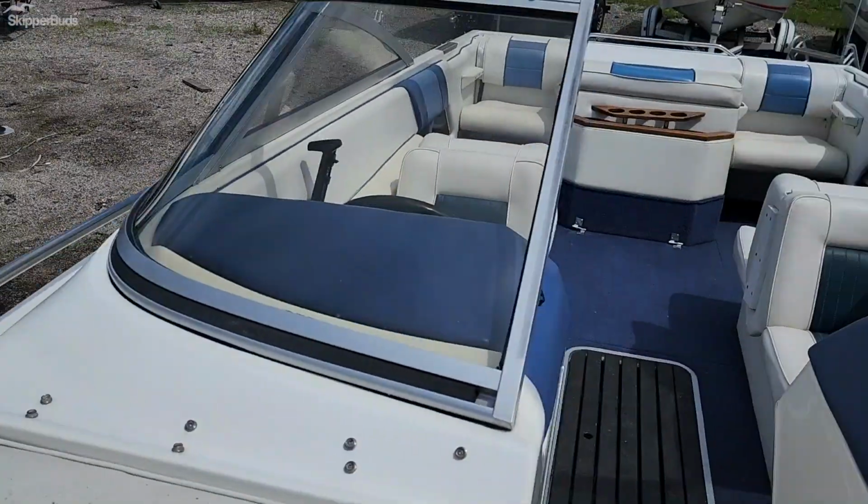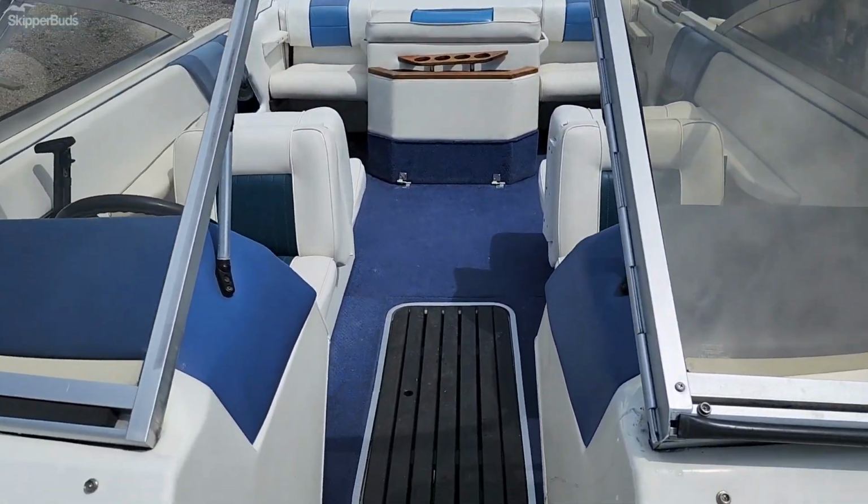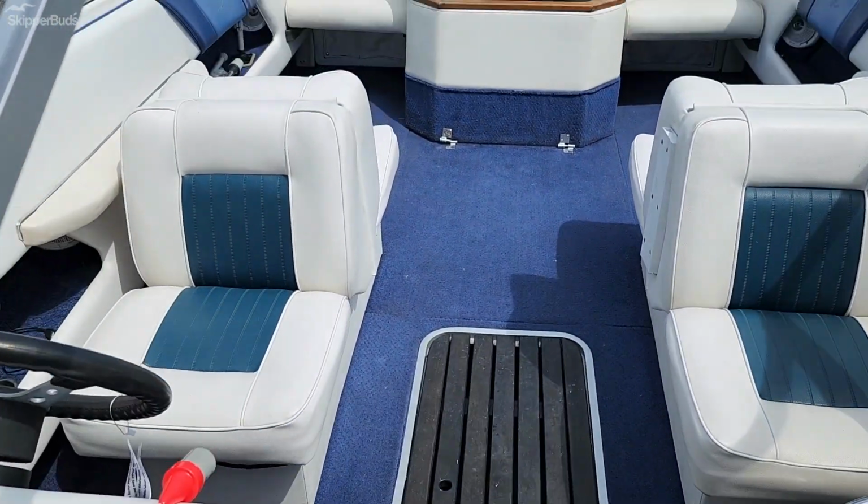Does have the full walk-through windshield. And floor storage.